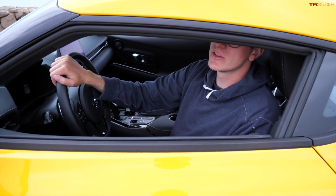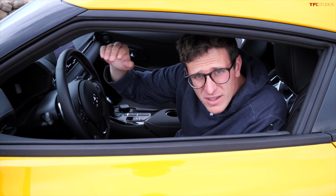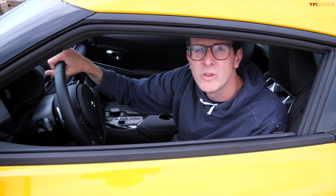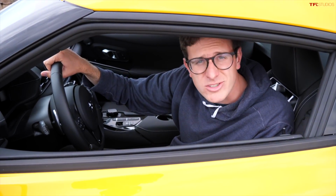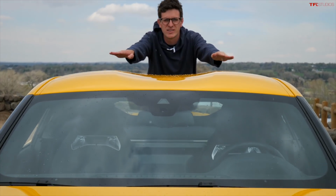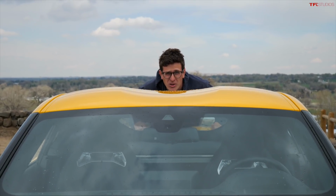It is worth noting if you're a little taller, it can be a little tricky to see out the side of the Supra because the windows are pretty squatty, especially in the back, and how are the haters gonna see you rolling like this? You're gonna have to slouch down. One of the coolest styling attributes on the Supra is the double bubble in the roof. Makes it feel like you're driving the Batmobile.